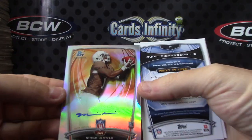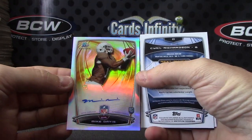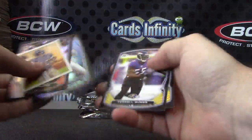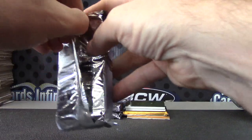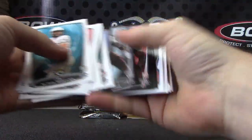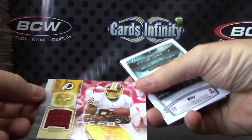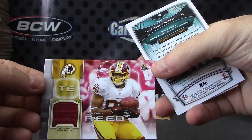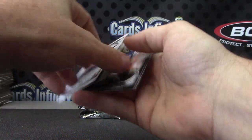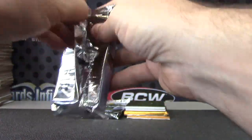Mike Davis. Mike Davis refractor autograph. David Fales and base. Your jersey card is Jordan Reed. $4.99 blue, Arthur Lynch, and base. Two packs left on the Bowman.